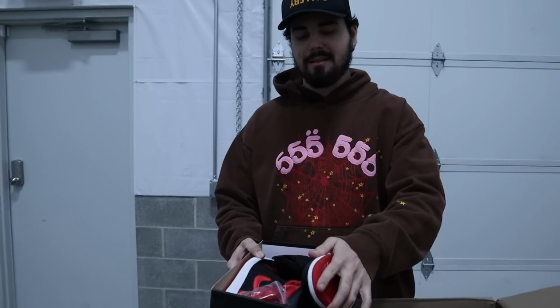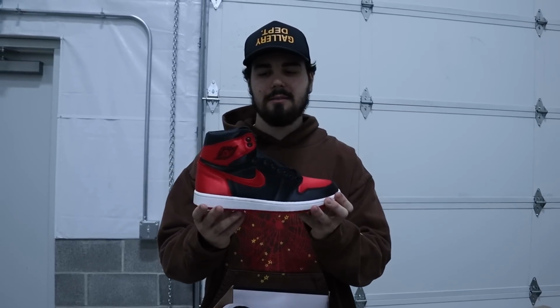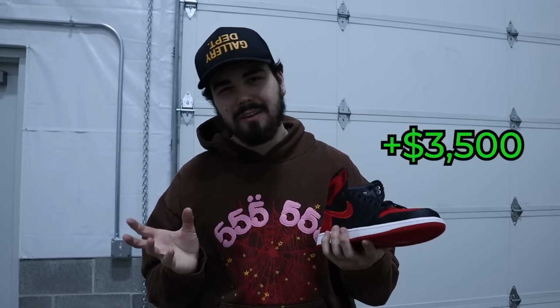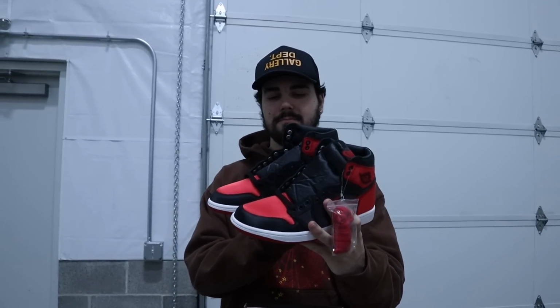The satin band, they said they're going to be dropping in women's sizing. We'll see. These ones obviously are the men's sizing, size 9. They have these priced at 5,000. They go for like 3,500. I sell pairs for between 3 and 4K. So we'll say 3,500. That whole satin uppers, whole satin shoe in general.